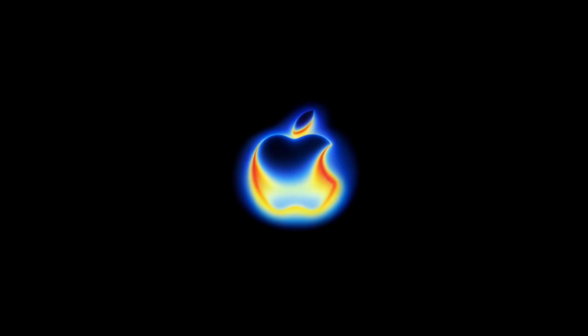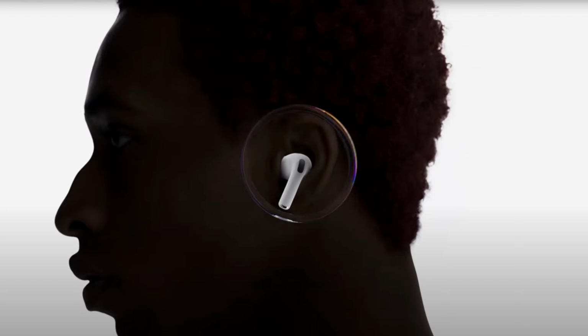Going to go through everything Apple announced at its all-dropping iPhone event today. So let's begin. The event kicked off with the announcement of AirPods Pro 3, which feature a new design with smaller earbuds, improved spatial listening experience with next-generation adaptive EQ, upgraded active noise cancellation, up to 2 times more than AirPods Pro 2, and up to 4 times more than the original 2019 first-gen AirPods Pro.